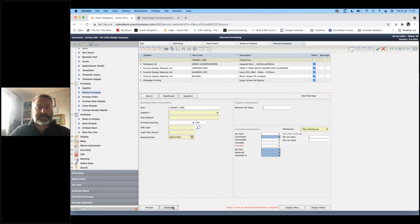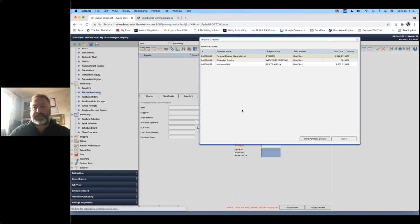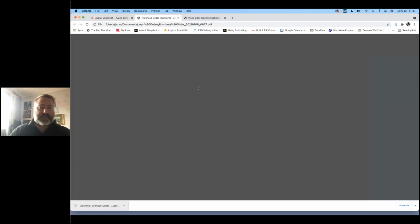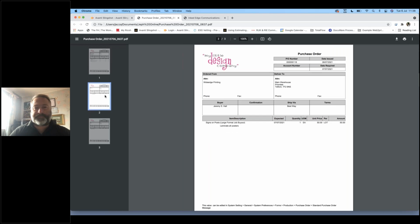So I can generate the purchase order to my 3 different suppliers in this case, raise it to those 3 suppliers and print off my purchase orders, or email them to the suppliers, obviously the purchase order that I'm just creating now. I'm just going to show you the report, but you can see here I've got 3 different reports to 3 different suppliers that are going to be doing that type of work for me. You'll notice this one, in this case, is the actual laminate all posters. So this is the actual buyout that I asked for within that order right at the beginning. So it's raised me my purchase order and I would send that off to that particular supplier.